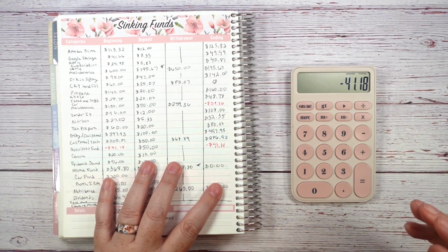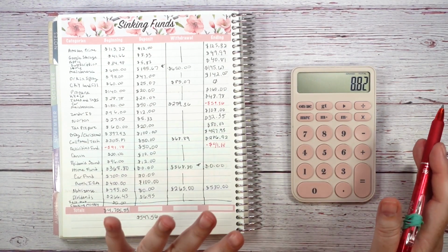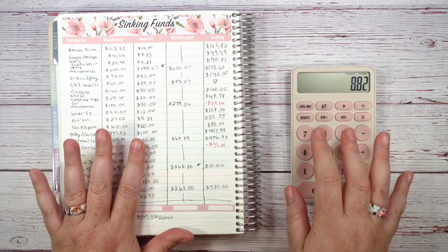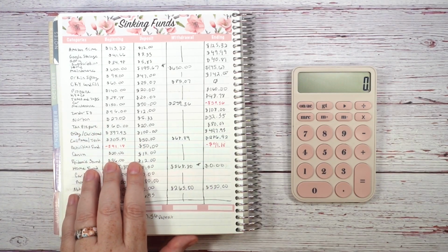And there we go. Okay. If I add $50 for next sinking funds in August, I'll have $8.82. I'll be back. I've already paid off everything that I've already spent. So I'll be back in positive numbers, which I'm happy about. And this should be back in positive numbers in September. So that's good.